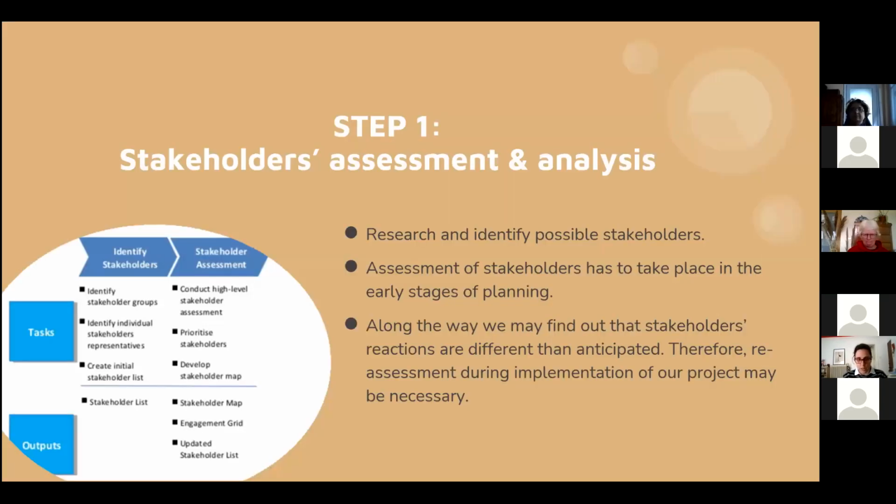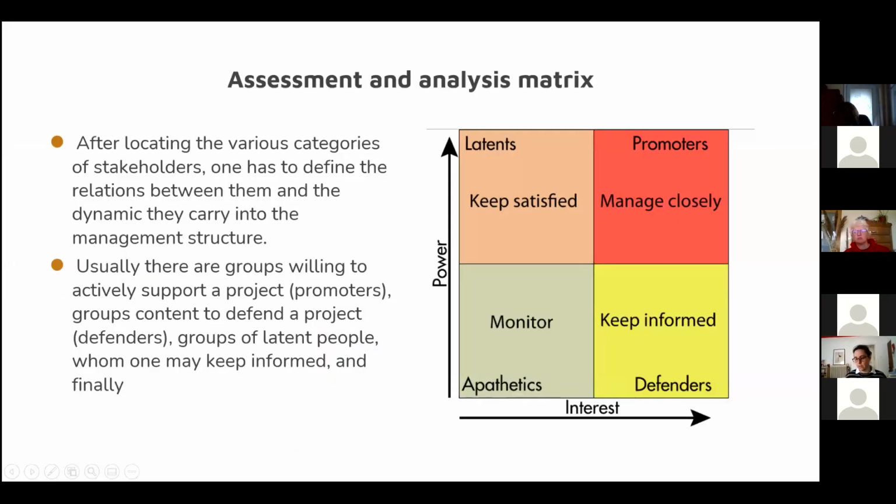In order to make this work, we can divide this process into different steps and start with stakeholder assessment and analysis, which means that we have to try and identify who the possible stakeholders are and at what level of our project. We think in terms of which groups of stakeholders can actually be promoters of our project, who are going to be the final recipients of our service and how to keep them informed and content, and who are going to be against our project and how we can come to terms with them, stuff like that.